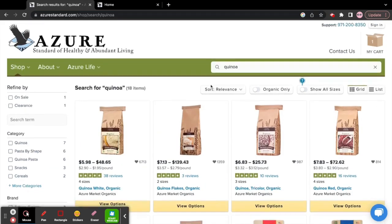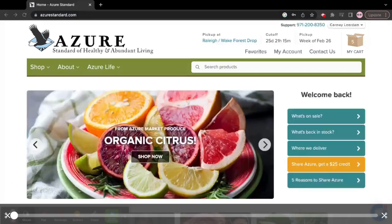All right. One thing I should say also is that the best way to use Azure is to go ahead and sign up from the beginning, because you'll eventually need to sign in and have an account in order to purchase your items and pick them up at the closest location.